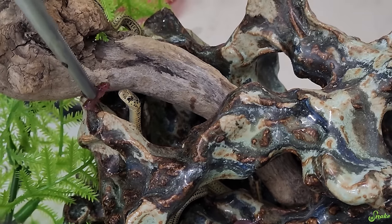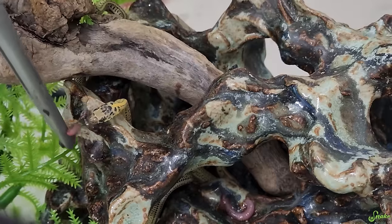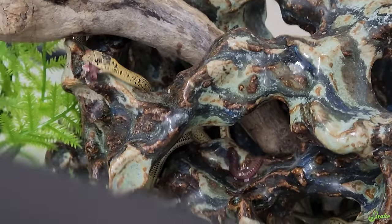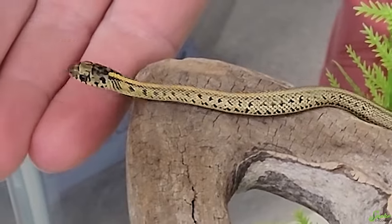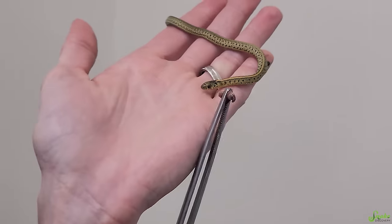Here you go. Do you want this? Tasty worm? We missed it. Missed it. Oh, there you go. Get it. Yeah. He's so pretty. Oh my gosh. Yeah, he is. Can I entice you to come into my hand, you cutie patootie? Come here. Come on. Don't eat my finger. You can't eat my finger. Oh my gosh, you are so cute.